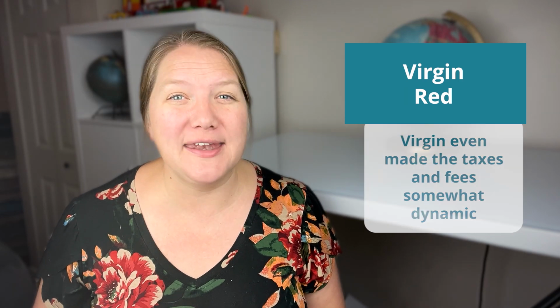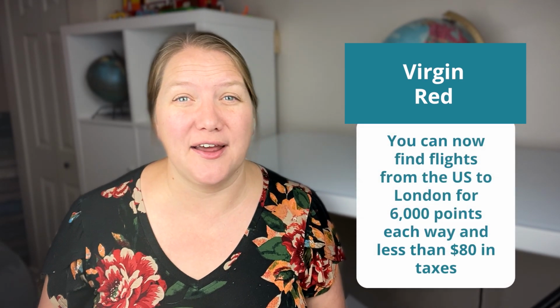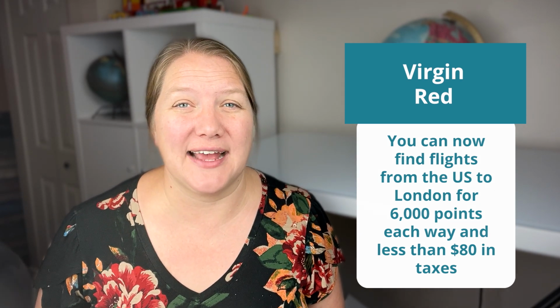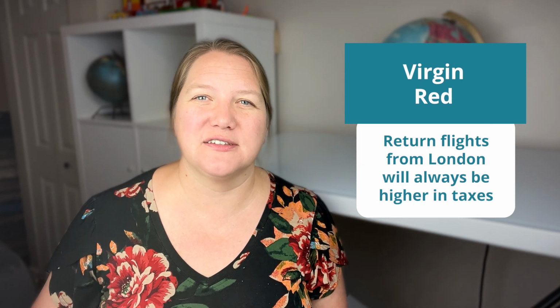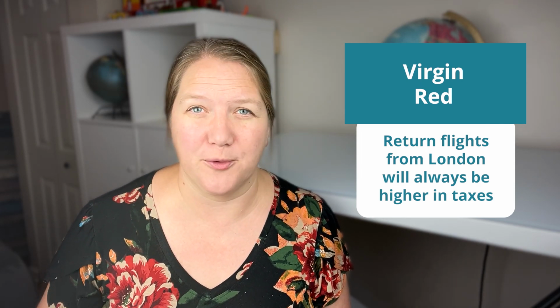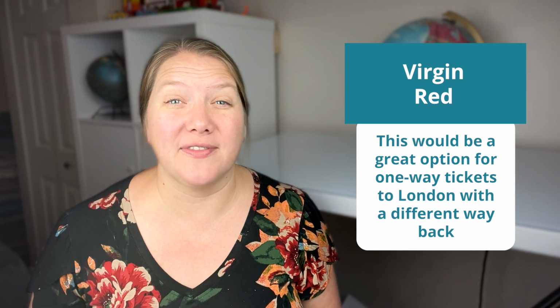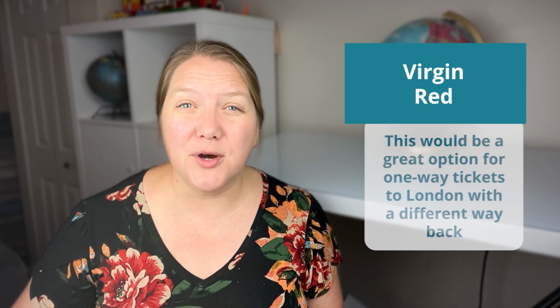In economy, you can now find some flights from the US to London on Virgin for only 6,000 points each way and less than $80 in taxes. Now, return flights are always going to have higher taxes because there's this departure duty from London that's always pretty high. On the flights that we priced, it was more like $350 in taxes and fees for the flight from London back to the US. This would be a great option, though, for pairing with a different way to get home. Especially if you live in an airport that is served by Virgin Atlantic, you could book a nonstop to London if you snag one of these cheap fares.